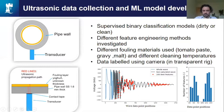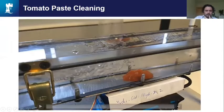So we didn't do any burns on dairy, I'm afraid, but we did look at tomato paste, gravy, malt, and different cleaning temperatures. Now, this is not the most exciting video, but what we've got on the bottom is a plate there. This is our fouling material. Underneath, where you can't see, we have our ultrasonic transducer. We have a camera now.